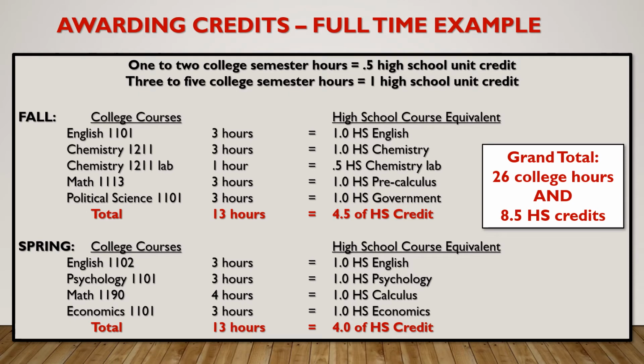Psychology 1101 comes back to high school as just a high school psychology class. Math 1190 would be a calculus class. So this is an example of a 4-hour class. It's a bit more rigorous, a bit more involved. So they get 4 hours of college credit, but that is also coming back to the high school as a 1 hour or 1 credit class, and then they're taking economics, which is a 3-hour class, and they're getting a full unit of economics.